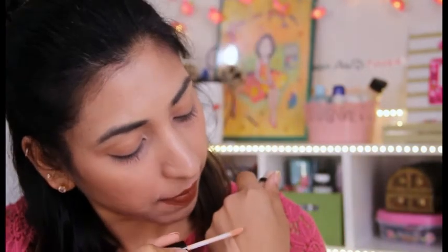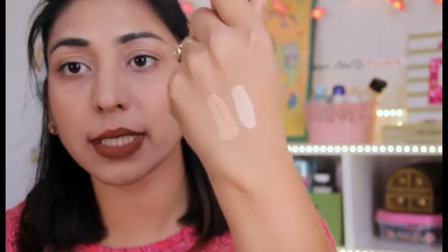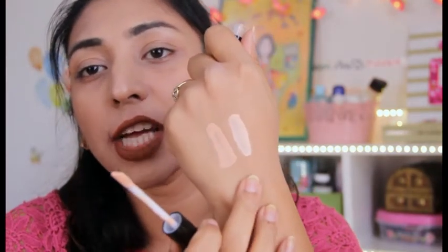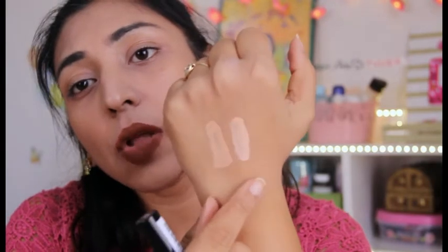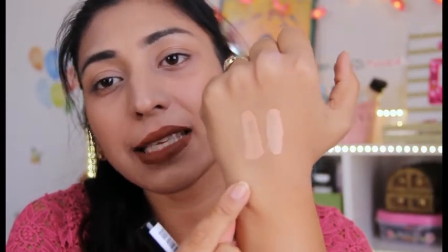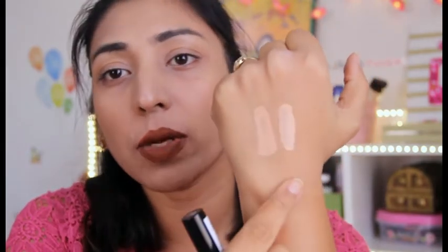And this is the NYX one. Let's just swatch it side by side. This is also a little thicker in consistency. Obviously the lighter shade is much lighter than this particular one, but when I looked at the swatches over the internet, the medium one was actually towards the tan shade, so I don't think the medium one would have been good for concealer. But there is not so much difference in the colors. If you see, it has a little bit of a peachy tone to it, but this one is very pale. But when I'm looking closely, I'm not able to see much difference in the colors now.